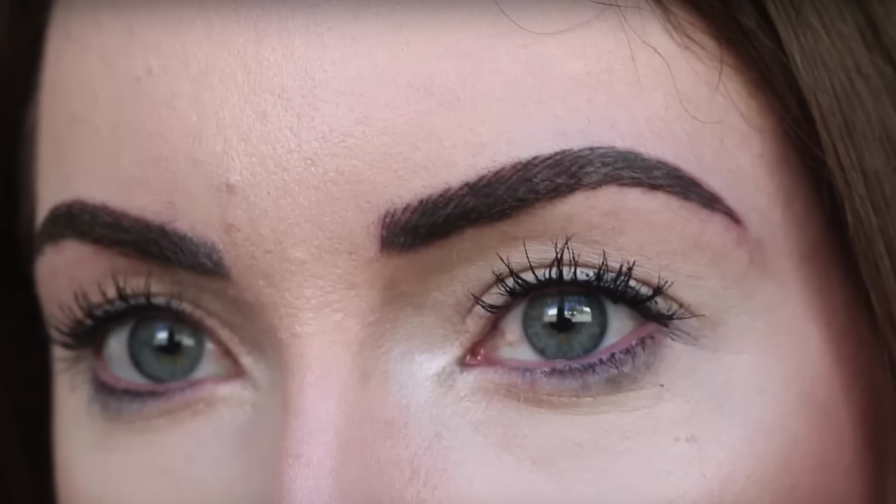And then I also showed what they look like after the first touch-up in a 15 days of foundation video because I happen to be filming when I was getting my brows touched up. So that was the Golden Rose Stick Foundation. So I'm gonna leave that video linked down below so you can see the footage of what it looked like right after the touch up.